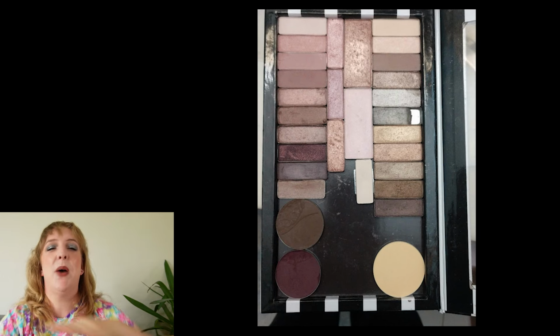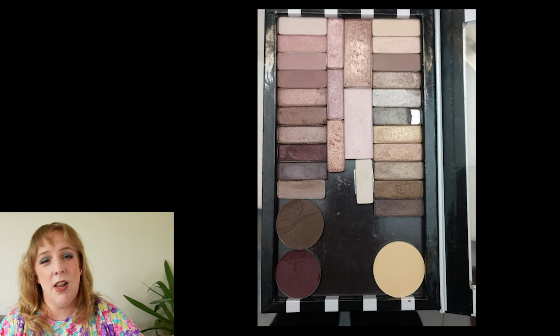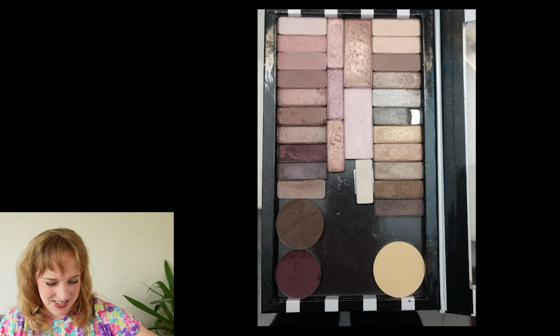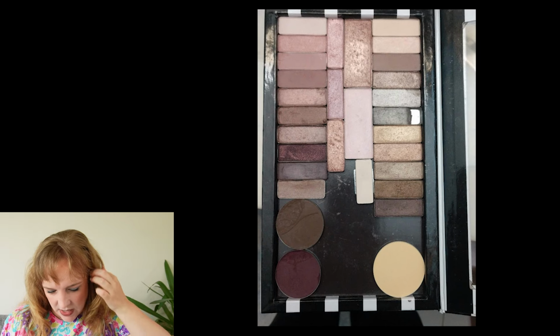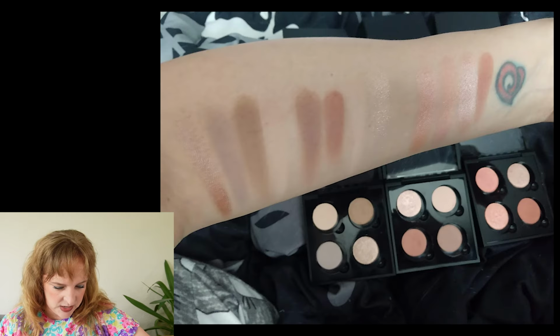I love how some of you just went above and beyond to give me content to film with. I just love how devoted some of you are to sending me these images. So here we have, I think these are depotted Naked palettes. Yeah, I think so, because I recognize the Naked 2 and the Naked 3 in these shades. And then here we have some swatches of these quads.